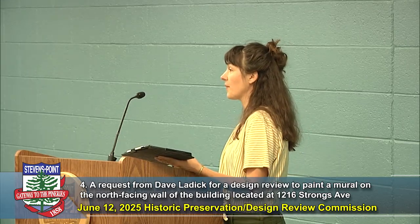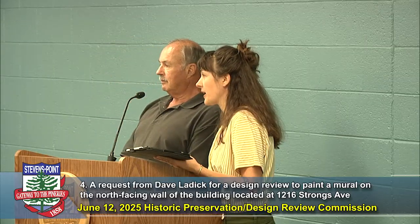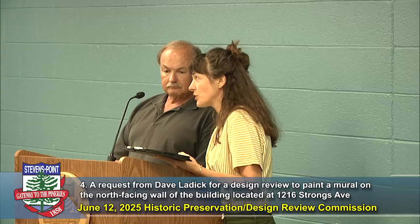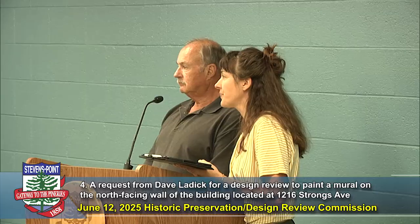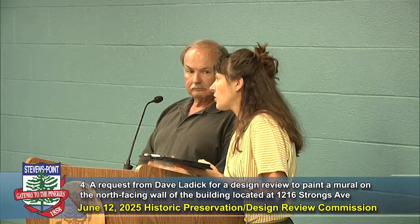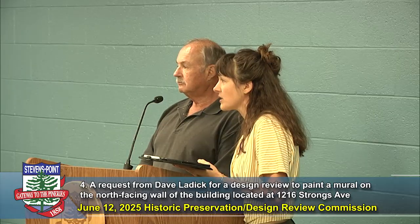What type of paint do you plan on using? I'll be using Sherwin-Williams exterior paint. It's all latex? A latex paint, so it is breathable. It should adhere well to the primer that they used. I don't think we should do a surface coat because of that breathability. The varnish coat over the top can actually yellow over time and trap moisture. It also makes it easier for touch-ups and repairs to not have a varnish coat or a sealant coat over the top.